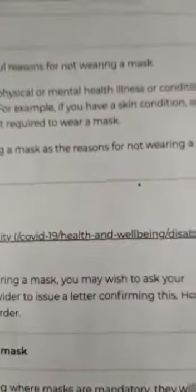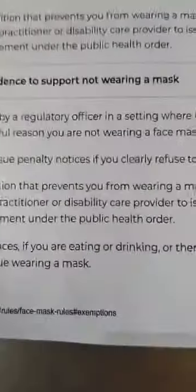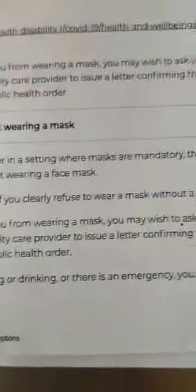They will ask you to confirm the lawful reason for you not wearing a mask. Then it says this, please be respectful for people who are not wearing a mask, as the reasons for not wearing a mask are not always visible or obvious. Then if you're stopped by a regulatory officer in a setting, you must provide, they'll ask you to confirm the lawful reason for not wearing. What does that mean? It doesn't match with the respectful bit. So it completely contradicts it.